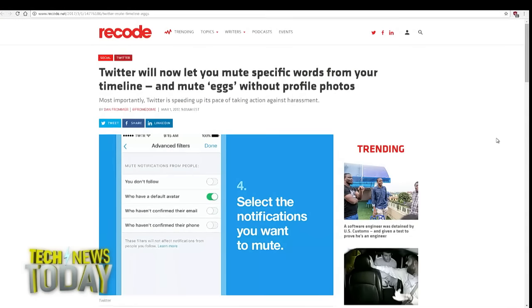It's another week, so that means another Twitter anti-harassment feature, which is a good thing, by the way. Twitter users can now mute specific usernames as well as specific words from appearing on their timeline, and play around with the timing of that. You can do it indefinitely, or you can do it short term, like for the next hour, if you prefer a cooling off period instead. Also, users can now mute those pesky egg profiles from their timeline.